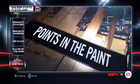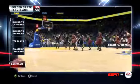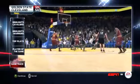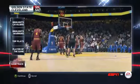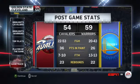Points in the paint. When I see points in the paint on the screen, I think physical basketball. I think about sacrificing your body and getting the hard-earned points. These teams definitely exemplified that here today.